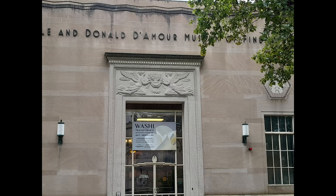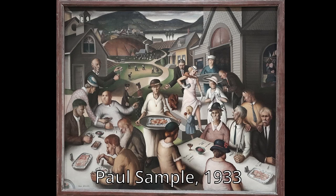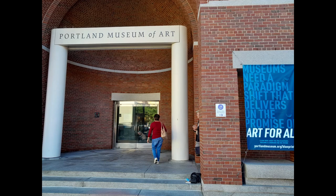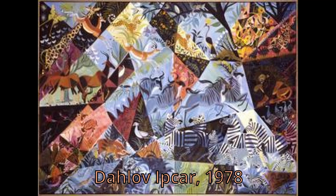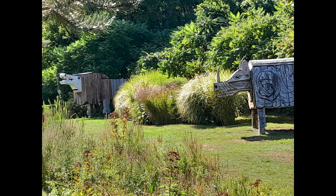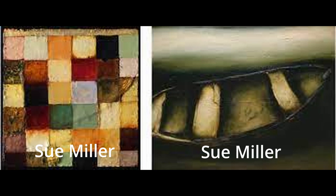To the right of the Dr. Seuss Museum was the Michelle and Donald D'Amour Museum of Fine Arts. Had some wonderful, wonderful art there. Next day, I headed up to Portland Museum of Art. And then to Ogunquit for the Ogunquit Museum of Art. That's situated on the coastline.